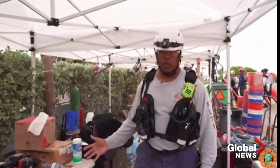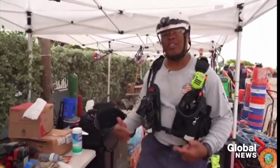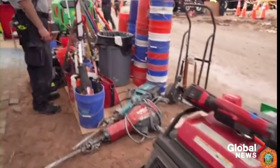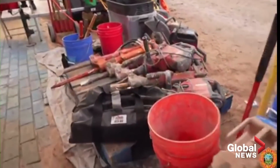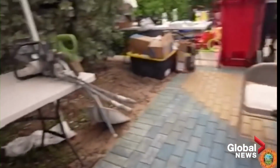And over here, we have our power supply for all of our tools. We're using them so frequently that we have to replace our batteries constantly. We have our generators, our rebar cutters, we have our chipping hammers to get through reinforced concrete, more cutting tools, more chipping tools, and our saws.